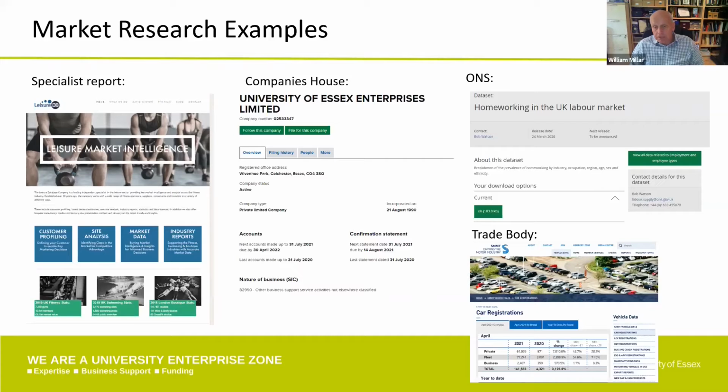But that data is all available for free in downloadable form in different Excel spreadsheets. So if you had somebody that could analyze the data, you can search for businesses of a certain age, working in a certain industry, working in a certain geographic location, for example. That'll be all free to you.